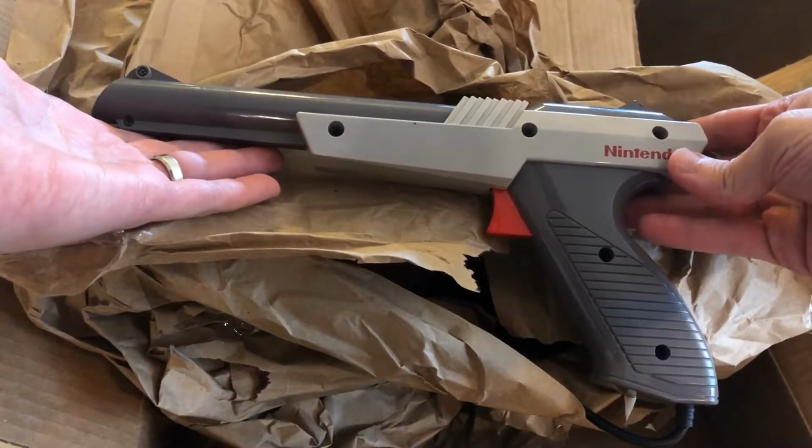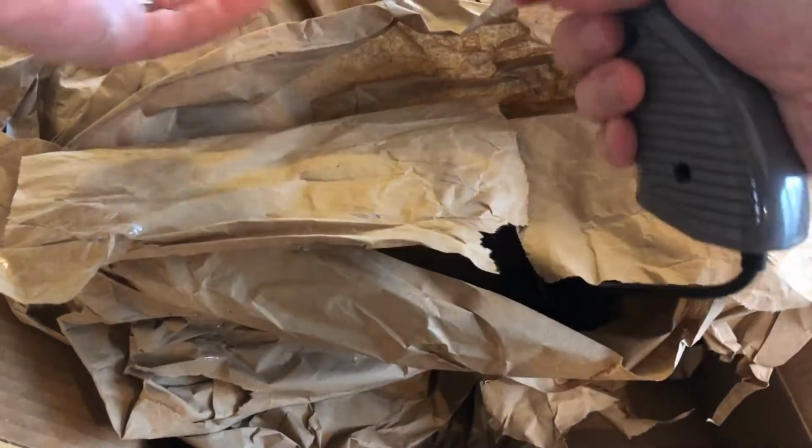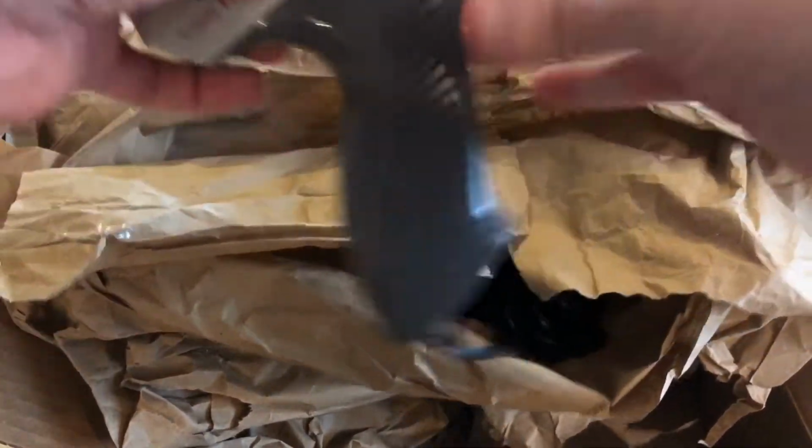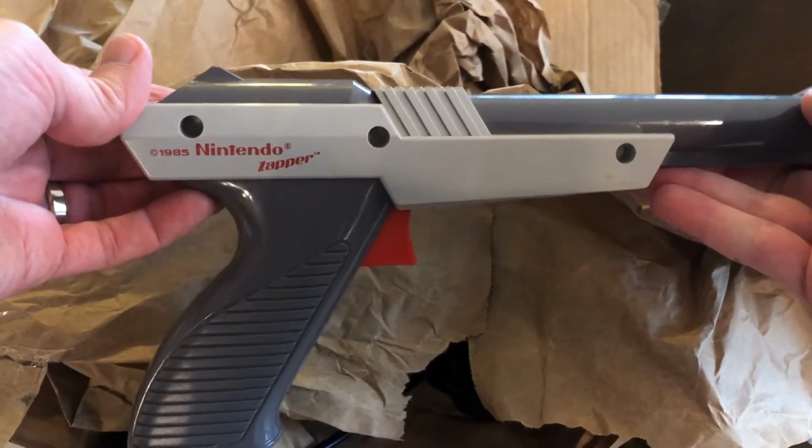And as you can see, it is a gray Zapper. I had told him that I had an orange one at one point and got rid of it to get a gray one, only to just never get one, and Mark remembered that and so kindly sent one my way. So thanks a lot for that, Mark. It is much appreciated once again.